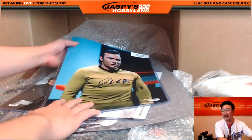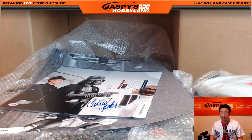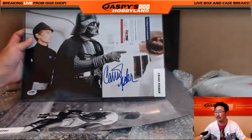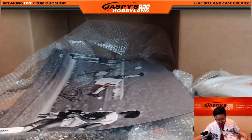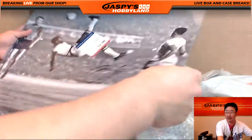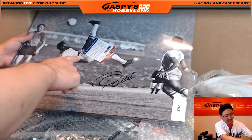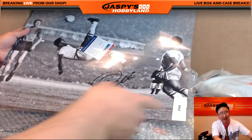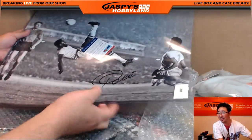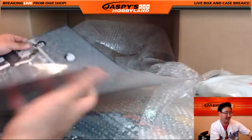Once again, here are the hits. There's the William Shatner for Harry. Carrie Fisher went to Jimmy Brandt. Awesome. There it is, Jagger and Clyde. There's the Pelé 16 by 20 photo. Clyde, you've got to frame that up real nice and put it up in the kid's room because that's a pretty sick photo. That's an iconic shot right there.